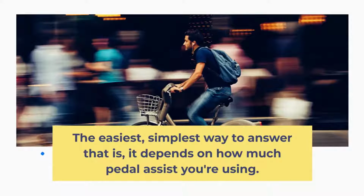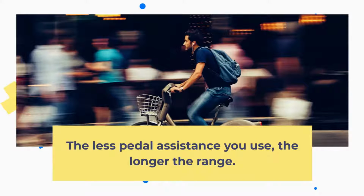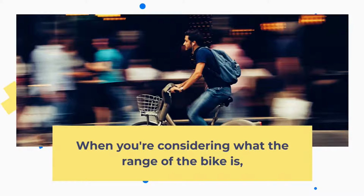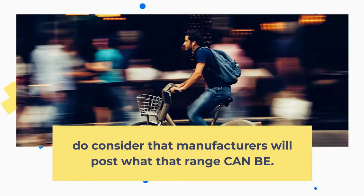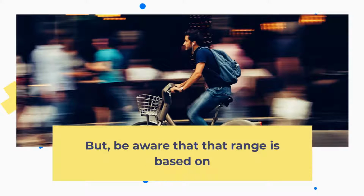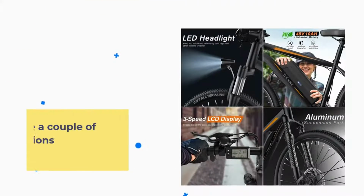The easiest, simplest way to answer that is, it depends on how much pedal assist you're using. The more pedal assist you use, the lower the range. The less pedal assistance you use, the longer the range. When you're considering what the range of the bike is, do consider that manufacturers will post what that range can be. It might be 20 to 40 miles, it might be 40 to 50, or 50 to 70 miles. But be aware that that range is based on the least amount of pedal assist being used in that e-bike.